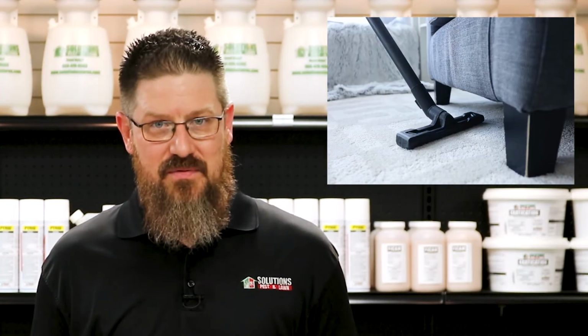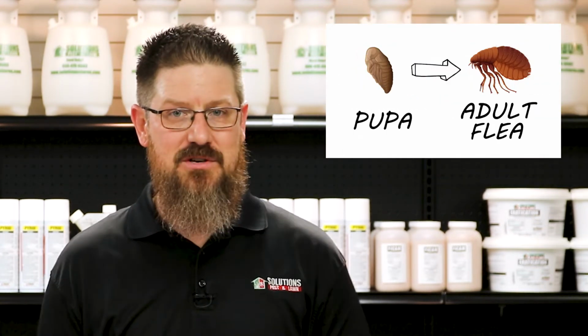The reason vacuuming is important is because along with sucking up any fleas, eggs, or pupae, it will also stimulate the remaining pupae and have them emerge sooner. This will make them more susceptible to your pesticide treatment. Vacuuming will also help your pesticides get down deep in the carpet fibers where the fleas will be hiding.